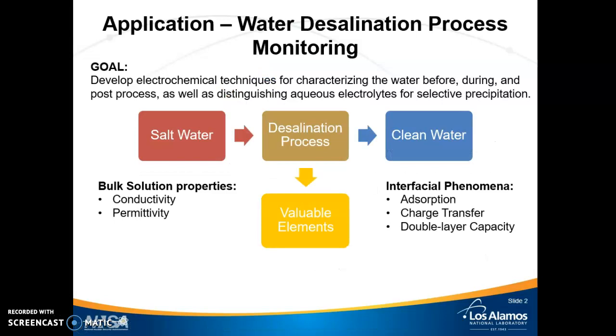One application that we are currently developing these methods for is a water desalination process. Currently, as part of an LDRD project, we are working on a desalination process using supercritical water, a state notorious for being difficult to contain and make measurements in due to how corrosive water is. We need a robust method to measure properties of the water before, in situ, and post-process, to characterize the bulk water non-destructively while extracting valuable minerals.